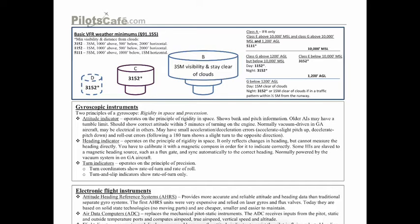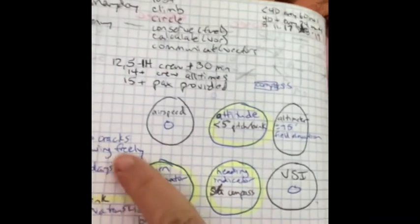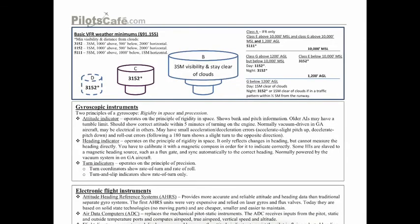Number two for the gyroscopic instruments is the heading indicator. It operates on the principle of rigidity in space. These yellow ones, if you're just looking at the six-pack, are your gyroscopic instruments. The heading indicator only reflects changes in heading but cannot measure the heading directly. You have to calibrate it with a magnetic compass in order for it to indicate correctly. Some heading indicators are slaved to a magnetic heading source, such as a flux gate, and sync automatically to the correct heading. Normally, it's powered by the vacuum system in a general aviation aircraft.